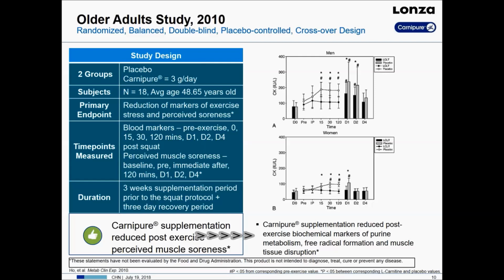So Carnipure supplementation reduced post-exercise stress as assessed by creatine kinase, but also as assessed by other markers of purine metabolism, which are not represented here, such as xanthine, hypoxanthine, free radical formation, and also muscle disruption as assessed by imaging. In addition, during the recovery period, the Carnipure supplementation allowed a faster recovery and decreased muscle soreness as perceived by these subjects.